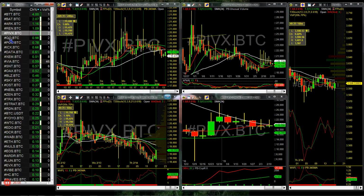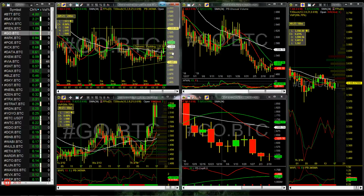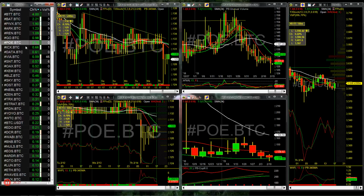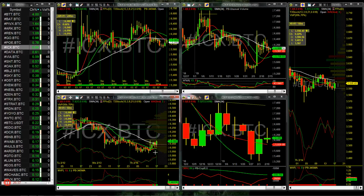PIVX coming out from the bottom on the short-term charts. Go. It's got some resistance on that 4-hour chart coming across the daily 8. ICX, 15 to 60 minute chart here.